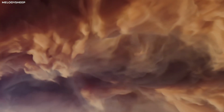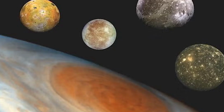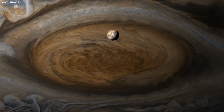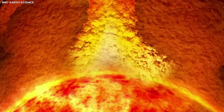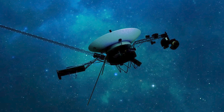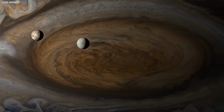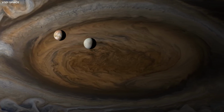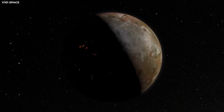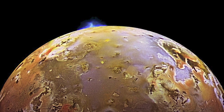In addition to the rings, Voyager 1 provided remarkable insights into Jupiter's moons, which were far more varied and intriguing than scientists had imagined. One of the most significant revelations was the active volcanic activity on Io, one of Jupiter's largest moons. For the first time, Voyager 1 captured images of volcanoes erupting on Io, releasing plumes of sulfur and other volcanic material. This discovery shattered previous assumptions about volcanic activity in our solar system and identified Io as one of the most geologically active bodies known to science.